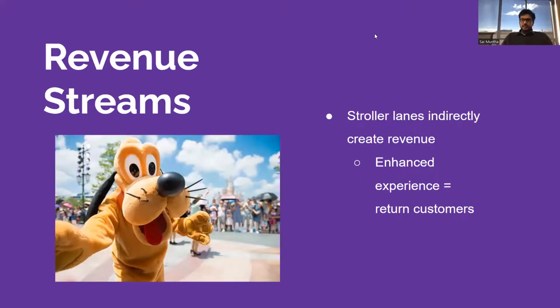Thank you, Sydney. So I'll be talking about revenue streams. The project assumes customers would be unwilling to pay directly for the stroller lanes, but with the help of stroller lanes, Disneyland can get a benefit. That is, with increased customer satisfaction, there is a potential for the parks or any amusement park to have an increased return of customers due to the decreased congestion, which is because of the stroller lanes.